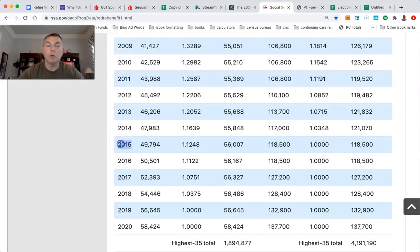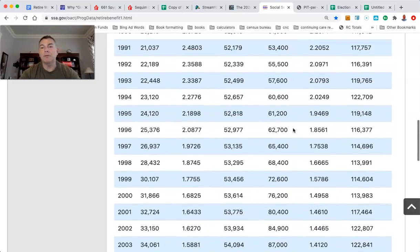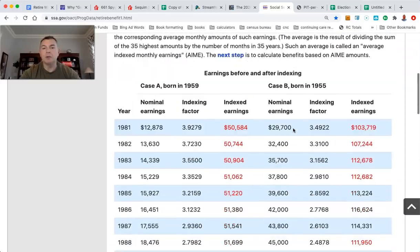Conversely, this guy who was born in 1959 had $49,794 in nominal earnings. He has a small index, but still 12%, which gives him an indexed amount that year of $56,000. So what we do is take the top 35 years of all these and get rid of the bottom 5.